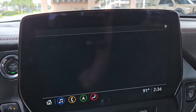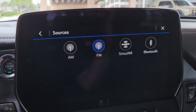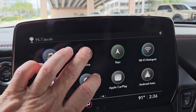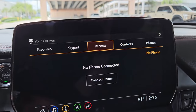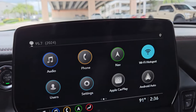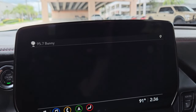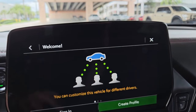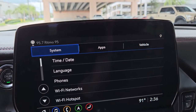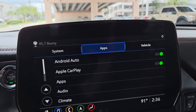Okay, so audio controls, there you go. Really nice. Go back again here. Audio controls. Go to more. So AM, FM, XM radio, and Bluetooth. For your phone, you can pair your phone here. Super nice. Navigation, we were just on that a minute ago. Go back again. Wi-Fi hotspot, you can set that up if you want. Users, you can set up different users. Create a profile, that way everybody has their favorite radio stations and stuff in there. Settings, that's for the system. These are for the apps. This has Apple CarPlay, Android Auto.